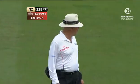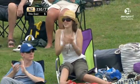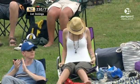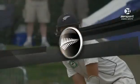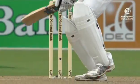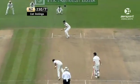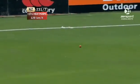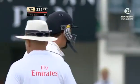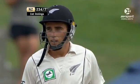That's over the top. Half volley, smashed away. And it brings up the 50 partnership between Tim Southee and Kane Williamson. So a very good effort. 53 now. He's 2, and Southee's moved through to 37. Good innings from him so far. Well, this delivery got what it deserved. Got spanked. Put away again. Short this time, wide, and Southee picks up 4 more. 9 off the over, 234 for 7.